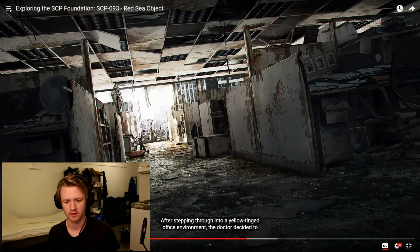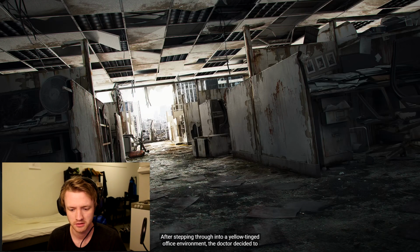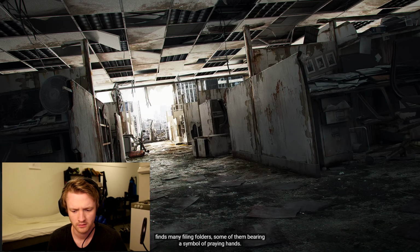After stepping through into a yellow-tinged office environment, the doctor decided to forego the pulley return system. The office contains a number of computers, all running Faithful OS, and the doctor also finds many filing folders, some of them bearing a symbol of praying hands.